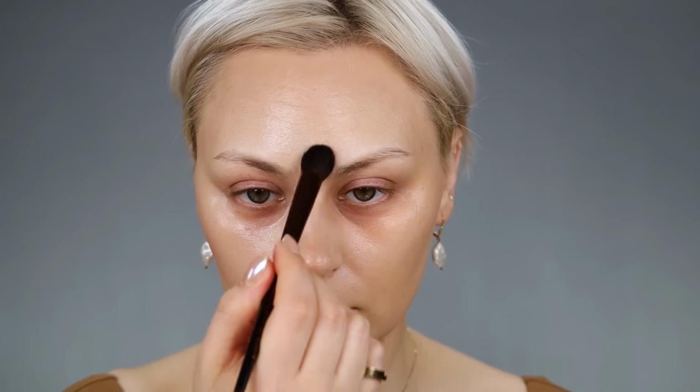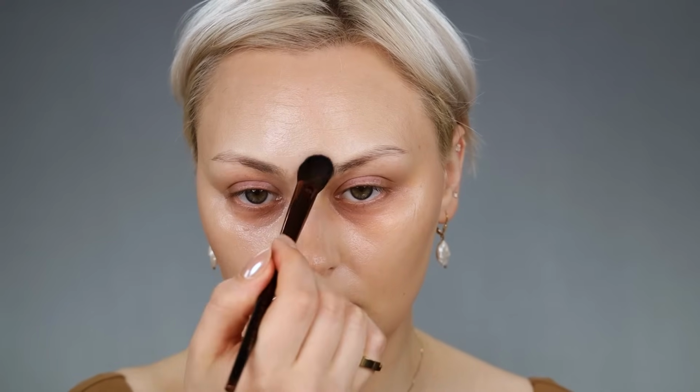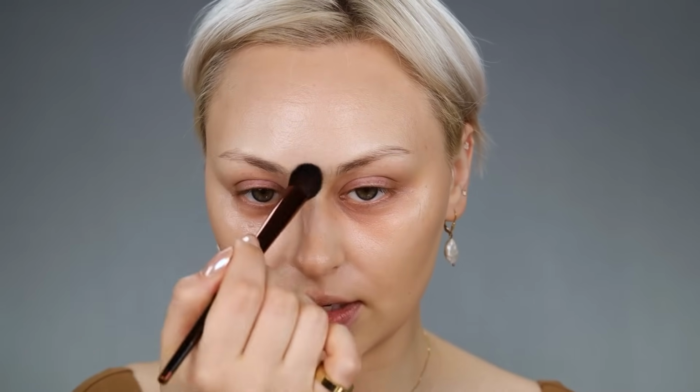I'm just gonna use my Danessa Myricks Yummy Face 3.0 brush, just to blend, blend, blend. Look at me using brushes. I haven't used a sponge. I mean, just for a second. I knew I was gonna like it.